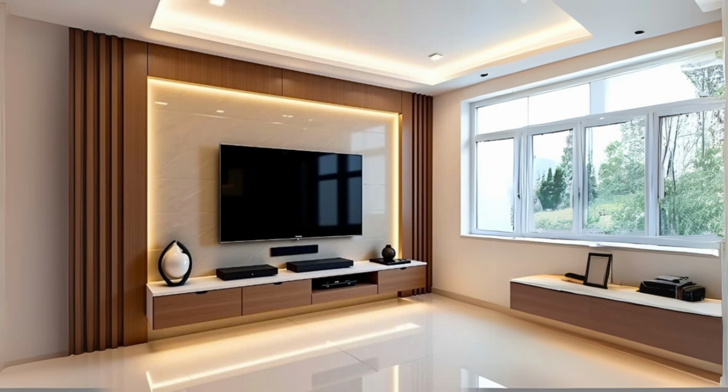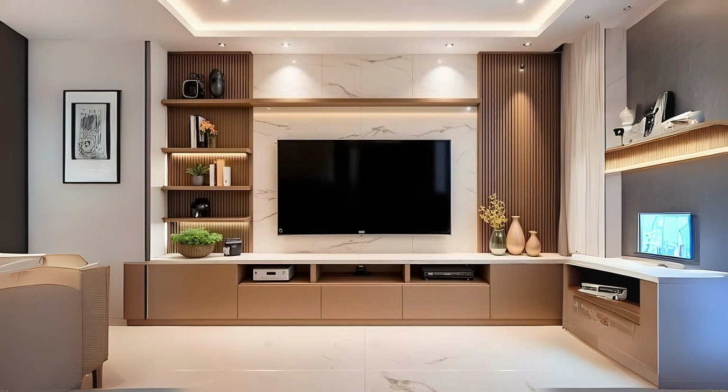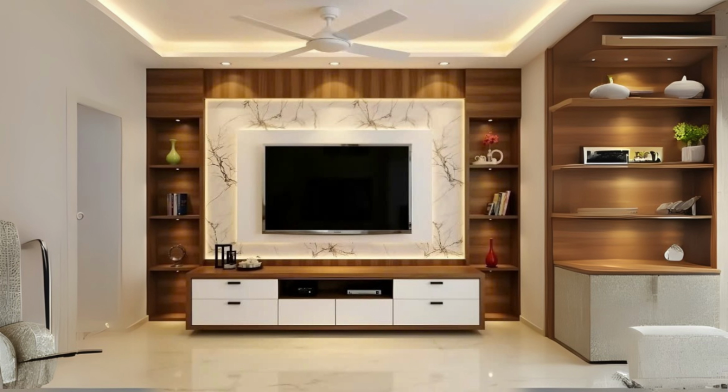Materials that set the mood. Let's talk texture and tone. Wooden TV stands remain a beloved classic, but now with a twist. Light oak, birch, or ash give off a Scandinavian airy vibe, while darker tones like walnut or mahogany infuse the space with luxury and warmth. Pair that natural wood with contrasting elements: glass panels, brushed brass, or matte black steel. And suddenly, your TV unit becomes a gallery-worthy feature.